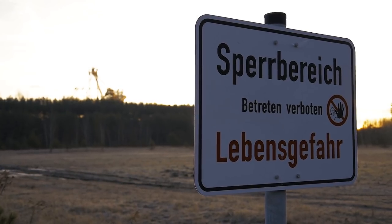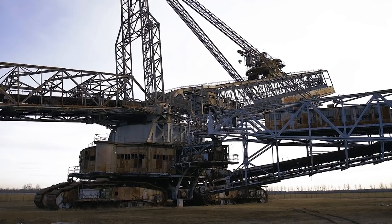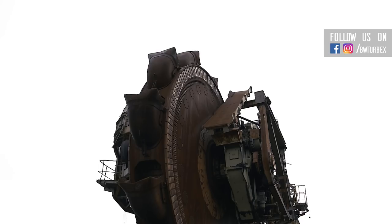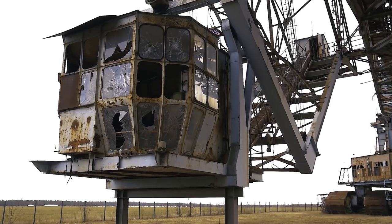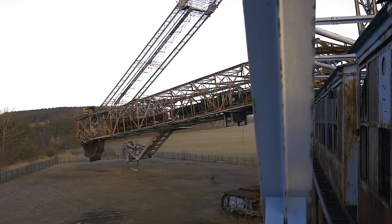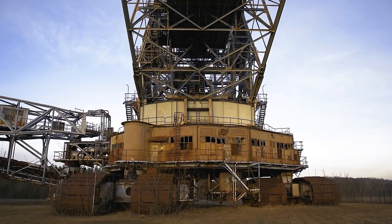The sun was just rising, while we were already entering a forbidden area somewhere in eastern Germany. This mining mega machine was already visible from many miles away, since it's towering above everything in the proximity. To call this bucket wheel excavator giant would be an understatement. The dimensions are just overwhelming. It seems like a whole factory on wheels.